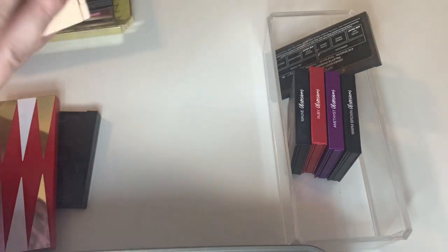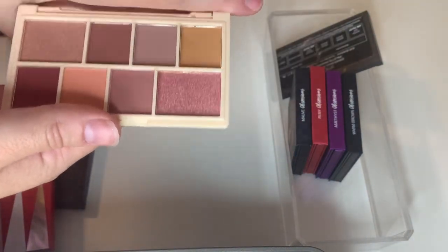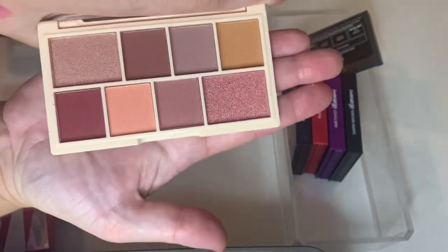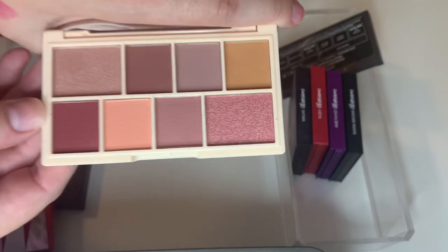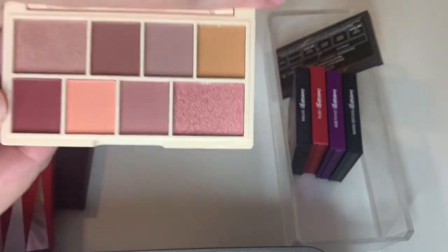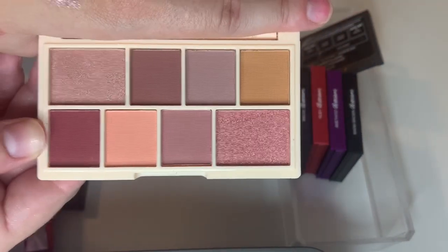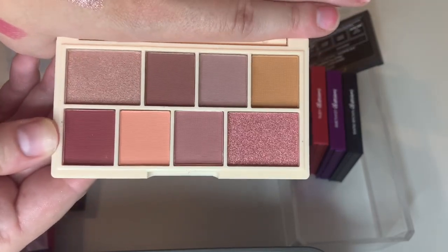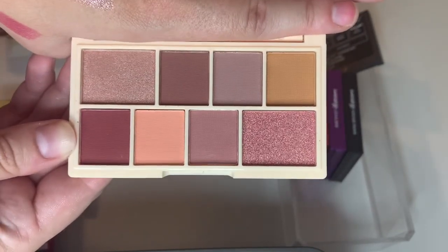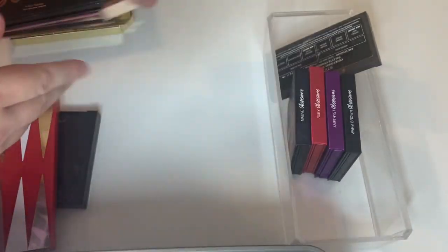And so this is I Heart Revolution Rose Gold Chocolate. They still sell this one even though they said they were discontinuing it. And this is a perfect travel palette because look how tiny. And it's a good palette. I've actually used it a few times, although you can't tell, it cleans up pretty nicely. It is a really good palette, and I got it on sale for like $5. They sell it pretty cheap, obviously, because it's a mini palette. But if you get your hands on it, and you like this color range, I would suggest you get it specifically to try it out and to travel with. So that is the Rose Gold Chocolate.